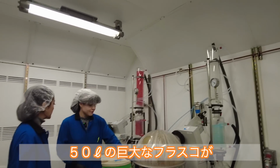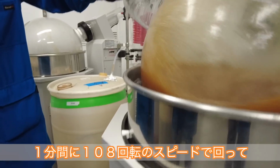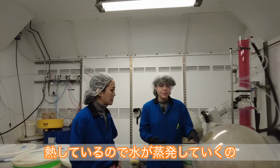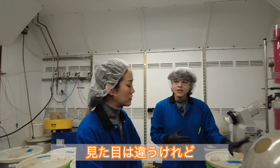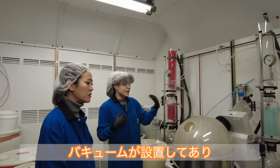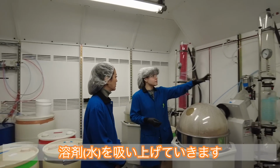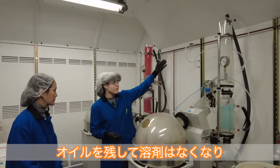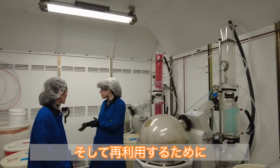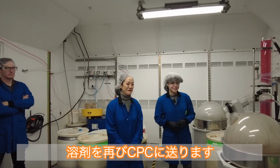They're giant 50-liter flasks. Right now, this one's spinning at 108 RPM. So the water is evaporating because we're heating it. Even though it looks much different, ultimately the scientific principle is the same. We have the system under vacuum and pull off the solvent. The oil stays, the solvent goes. We send the solvent back into the CPC again to reuse it.